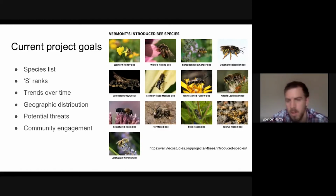We also want to not just do this ourselves, but engage the public as much as possible. We had a lot of great volunteers this past summer. We've got more lined up for this coming summer, and then outreach through this and things like the Vermont Atlas of Life on iNaturalist are really what's going to make this project stand out in terms of conservation impact.